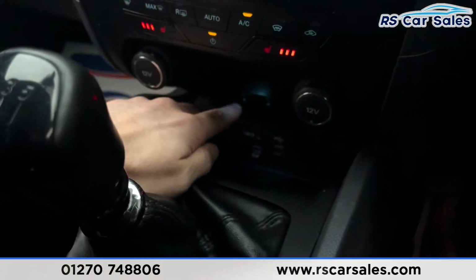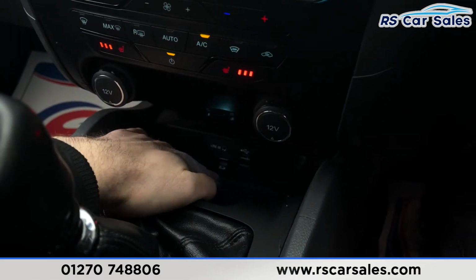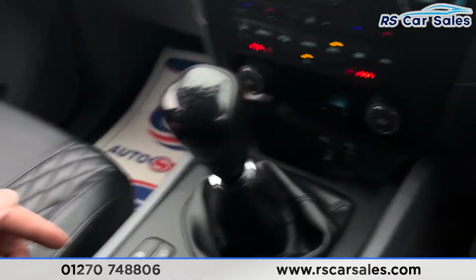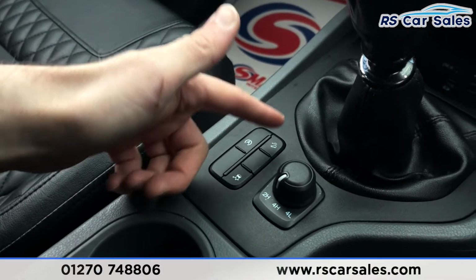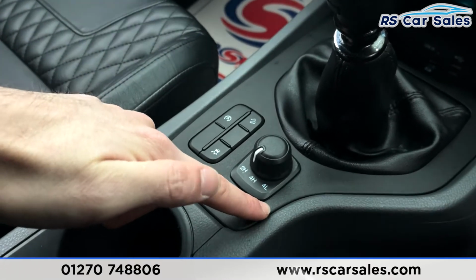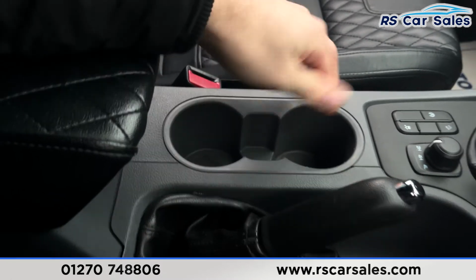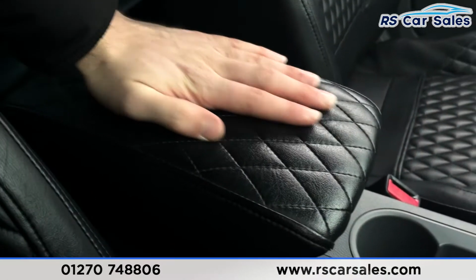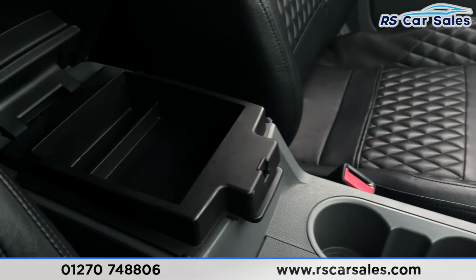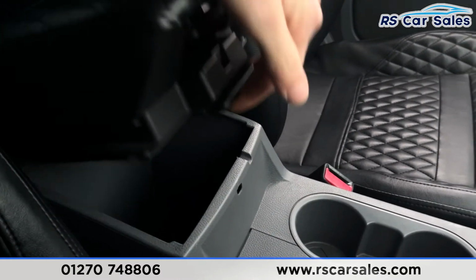You've then got two buttons just there for your LED light bars. You've also got the auxiliary, SD card and two USB connection points down there as well. Start stop technology, hill descent control, traction control. You've then got your 2 high, 4 high and 4 low driving modes for off-road usage. You've then got two good sized cup holders, handbrake, got that same soft touch leather armrest which does double up as storage. As you can see there, you've got two different sections there for whatever you may need.